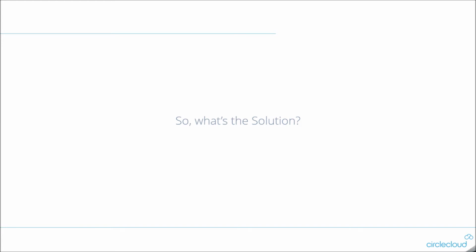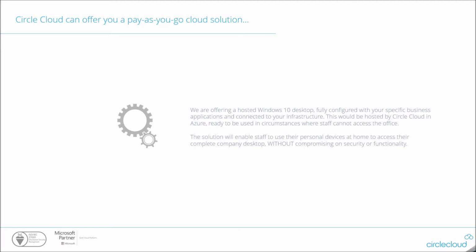of laptops for everybody. What we've come up with is basically the ability to host Windows 10 desktops on Azure virtual machines, and those virtual machines will be fully configured with our customers' line of business applications, and connected to their infrastructure by using the Azure networking capabilities such as VPNs.